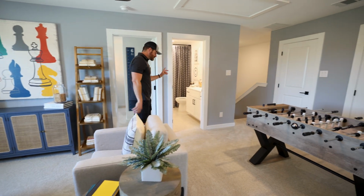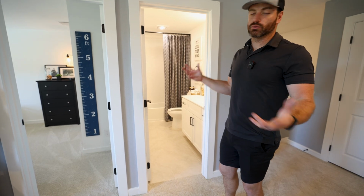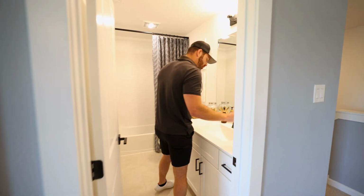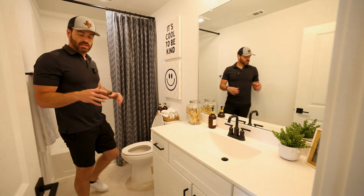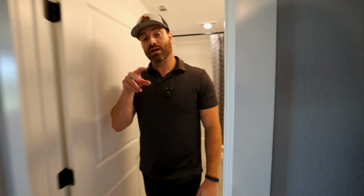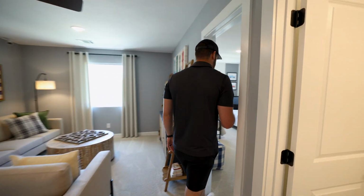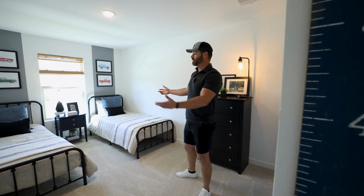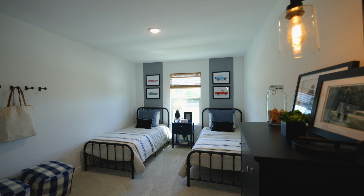So this is going to be the only downside, but it's usually 3 people, 3 kids, they can share a bathroom. So we've got oversized vanity right here, tub shower combo, but this is gonna be the main bath of the upstairs. You've got 2 other full baths downstairs, storage all over the place, and we'll go into the first bedroom up here. So plenty of space in this bedroom for even 2 kids, which they've got that set up for you right now, just to kind of give you a feel for that.